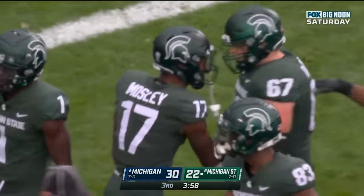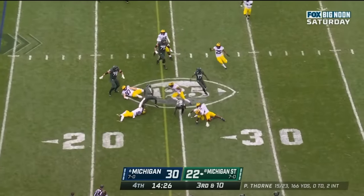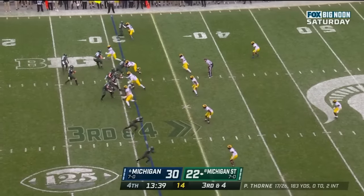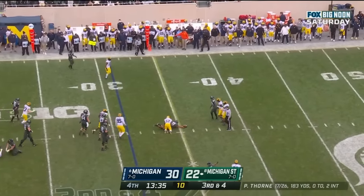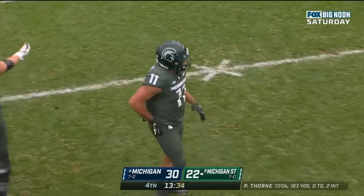30-22, folks. Out of the backfield. Thorne drops it down. Caught. Reed, can he get the first down? Yes. What a great extra effort. 1 of 8 on third down conversions. Thorne under pressure. And I don't think they got enough. Hayward. Did they? It looks like he reached out after he caught it.